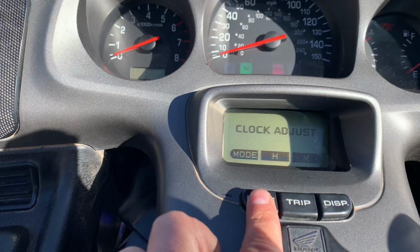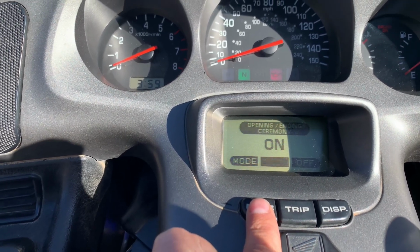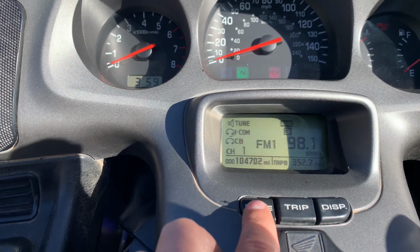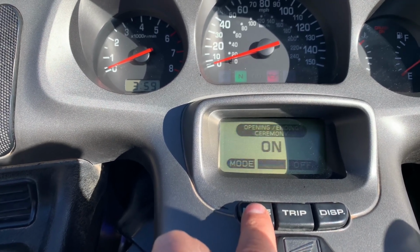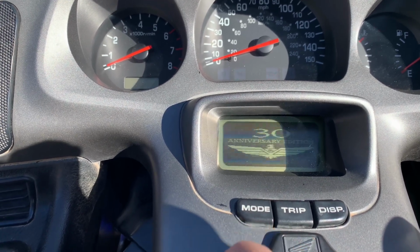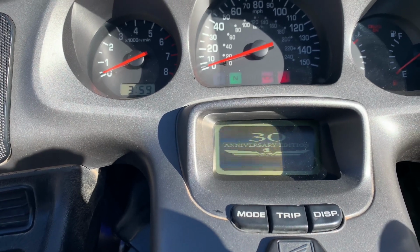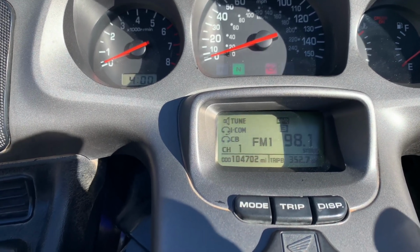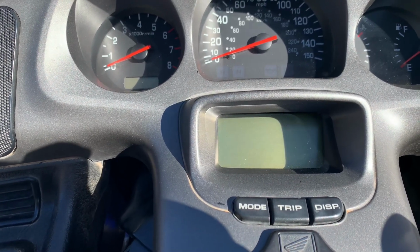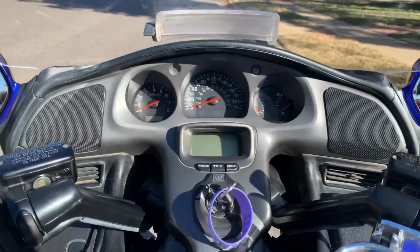And then you got a lot of things you can flip through in your mode button here. You can do illumination, adjust your clock, opening ending ceremony. I don't really know what that is, but it must be exciting. Why would you never have your opening and ending ceremony on? I think that's when your ignition switch comes in. Here's your ceremony. Are you ready? Bum bum bum. 30th anniversary edition. And then when you close it, you get the same thing when you turn it off. That's the opening and closing ceremony. So anyway, there's your look at your dashboard.